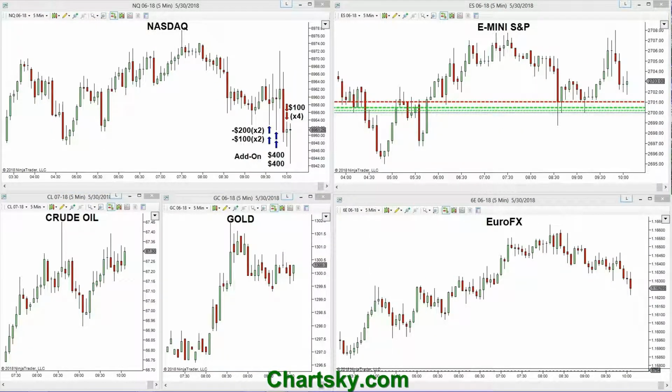Okay, there you have it. I think we did okay today, considering the whip, and maybe you might say especially considering the whip. If you take away the trades and just look at the price action there in the E-Mini NASDAQ, you can see a person could have gotten chopped to death in that.